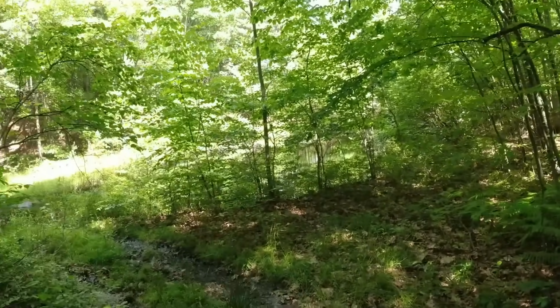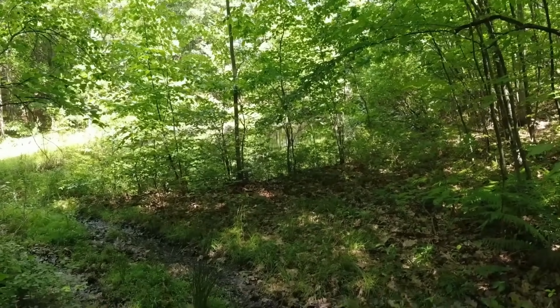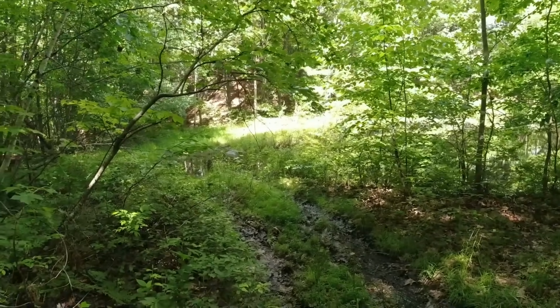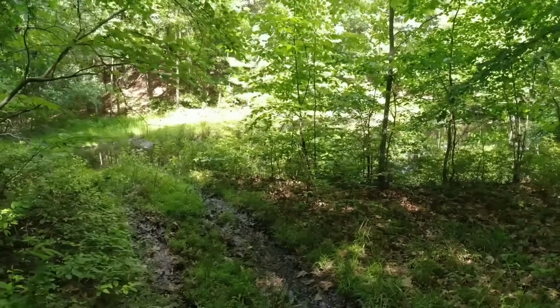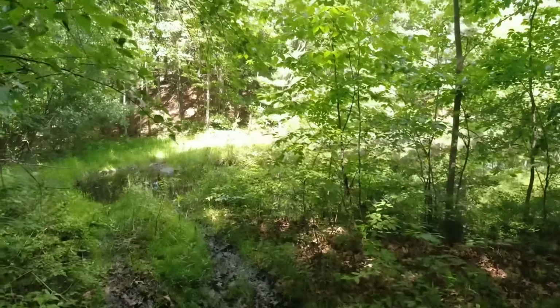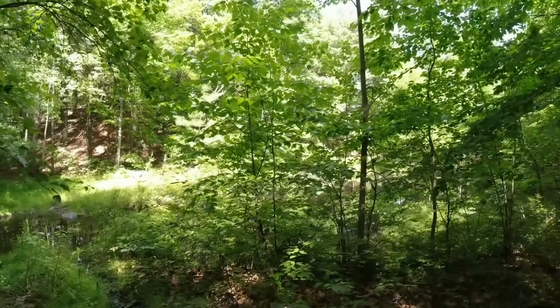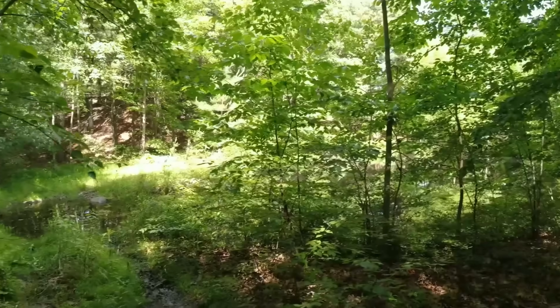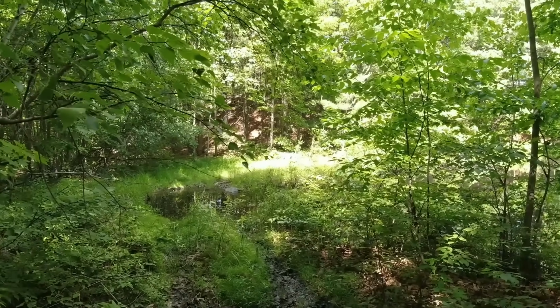Let me check maps again. What the heck? It's like it doesn't want me to get there. I'm now on the other side of it. It wants me to go on the other side of this water. And there's a hillside there. What is going on? It's like it doesn't want it to be found.